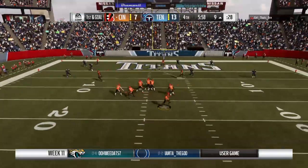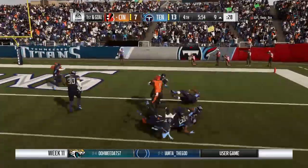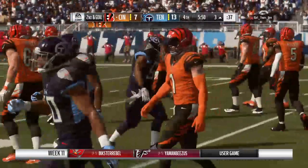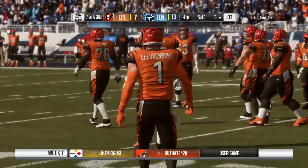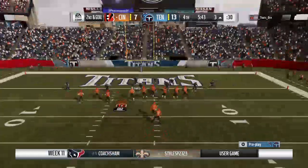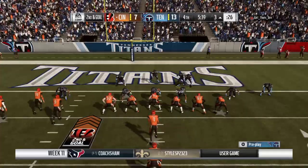Out of the gun, they'll look to throw. Flushed out right. The improv on the scramble there gets him 6, and it'll be second down. Well, he did a nice job keeping his eyes downfield, waiting for someone to get open. But once the pressure forced his eyes down to see the rush, it was time to make a break for it. So the ball position now at the 3. Here's second and goal.